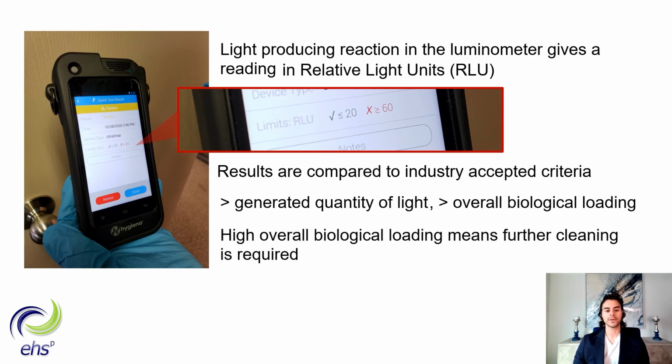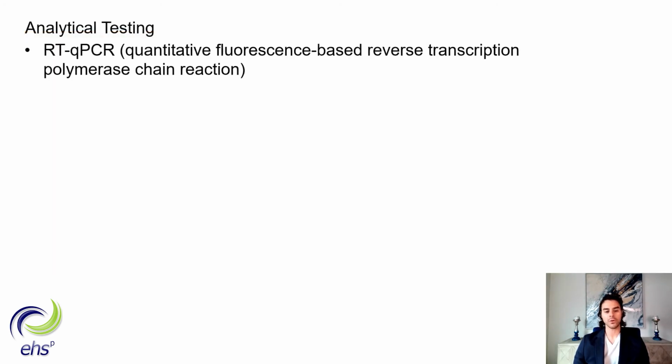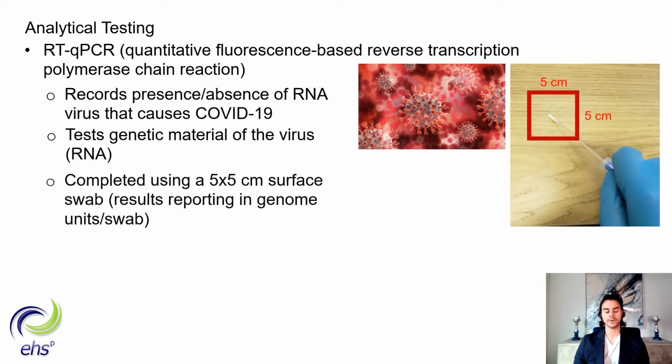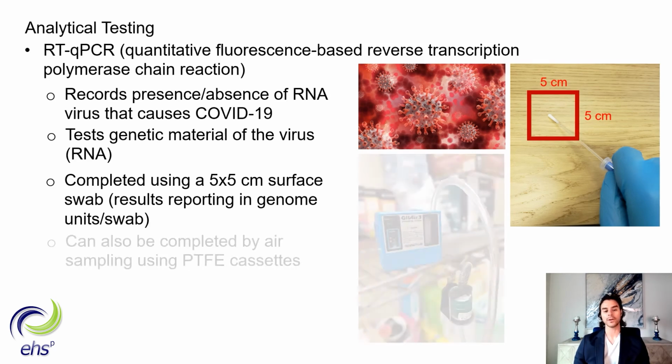The other form of testing is through analytical methods. Some have called this PCR testing. It essentially records the presence or absence of the RNA virus that causes COVID-19. It tests the genetic material of the virus, and it is completed by using a 5 by 5 centimeter surface swab and can also be completed through air sampling.